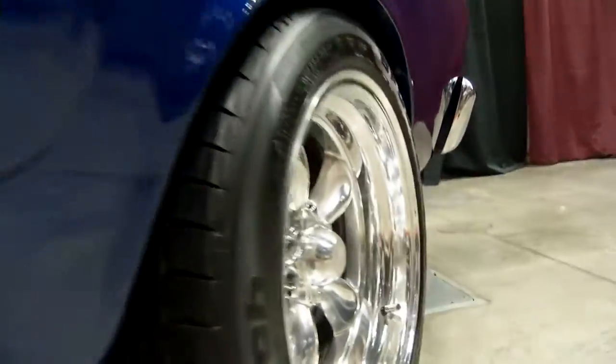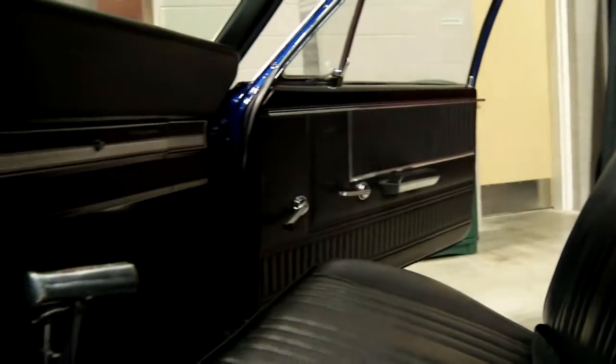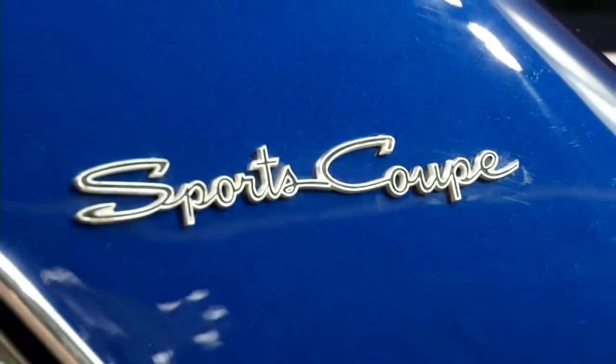Well, Ron was a well-known builder around the Atlanta area in Ford muscle cars, and this was always his pet project. It always got put to the side. He never got to finish it, his wife was telling me, and he lost a battle with cancer in 2010. I said, I'd love to take on the project. Let's do it.